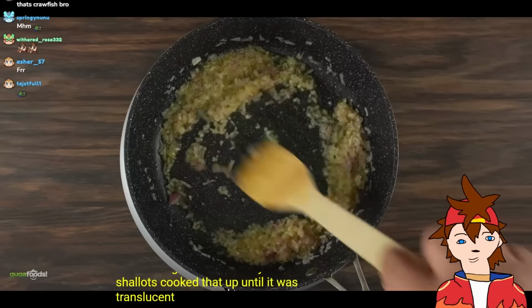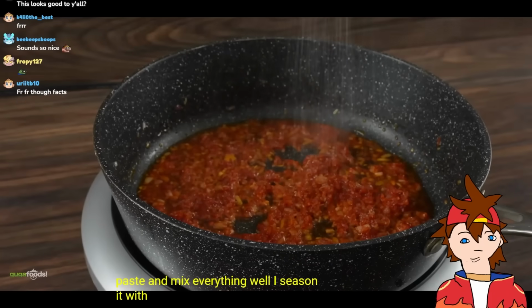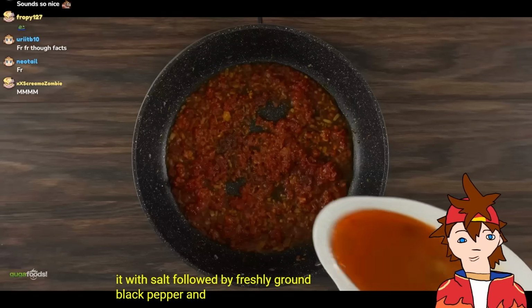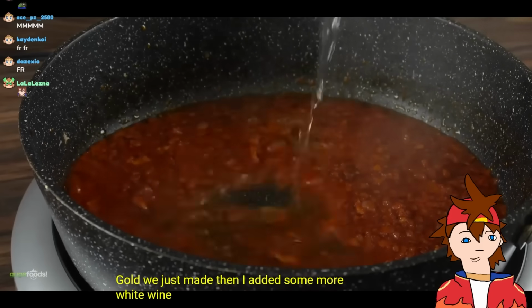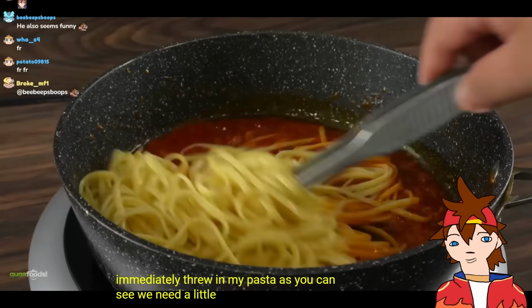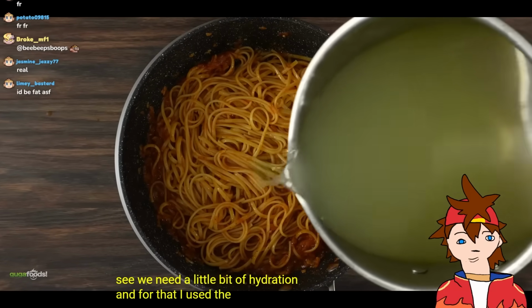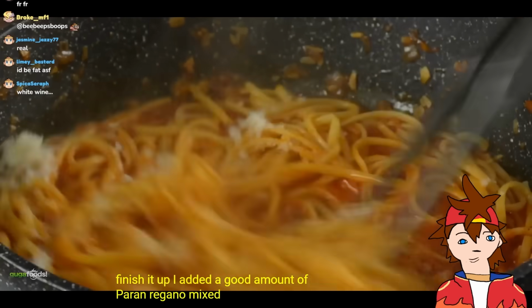Cooked that up until it was translucent. Then I added some tomato paste and mixed everything well. I seasoned it with salt, followed by freshly ground black pepper and that wonderful liquid gold we just made. Then I added some more white wine, mixed everything well, and immediately threw in my pasta. Ooh, that's saucy. As you can see, we need a little bit of hydration. And for that, I used the pasta water. To finish it up, I added a good amount of Parmigiano Reggiano, mixed everything well.